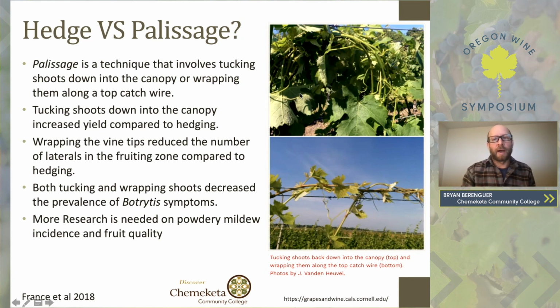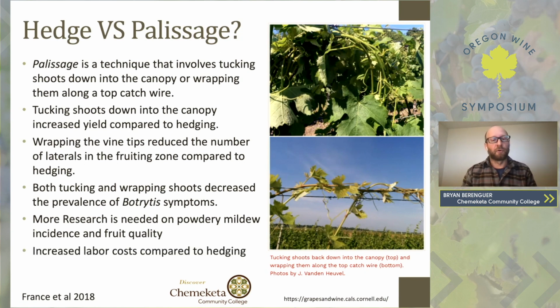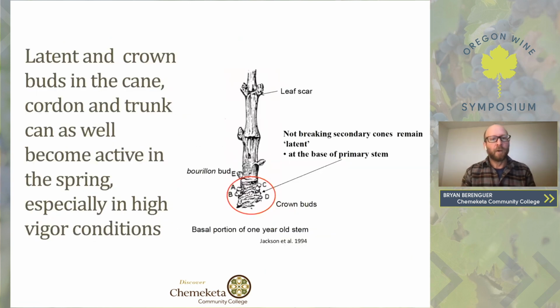Are we going to build up powdery mildew up here where we have a dense canopy? That needs to be looked at further. This is done by quite a few chateaus in Bordeaux. They don't really have a lot of powdery mildew problems with it, but it still needs to be taken further. And the other question is, of course, is it really worthwhile to do this? The cost of labor is quite intense compared to just a machine that can run through and hedge 1 acre in 45 minutes. All right.